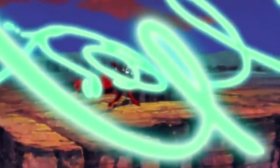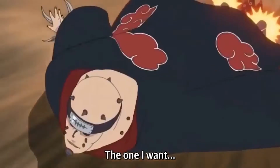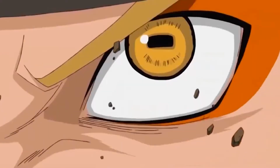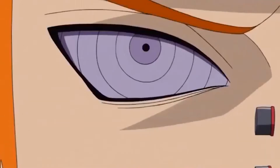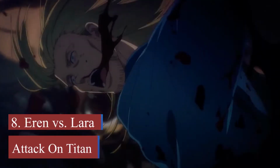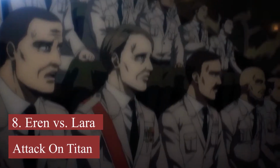When Naruto returns, he gets so angry and defeats 5 out of the 6 paths of Pain easily. However, he needed a little extra oomph for Pain, to the point of turning into his 6-tailed form. This is definitely one of the most amazing fight scenes in the anime, and you must check it out if you haven't yet. Number 8, Eren vs Lara from Attack on Titan.